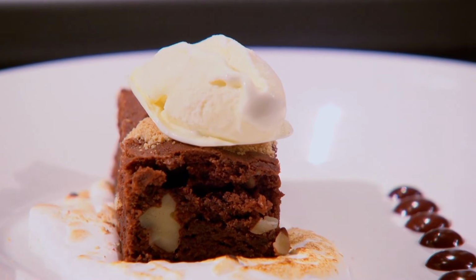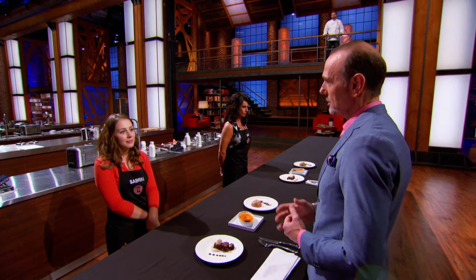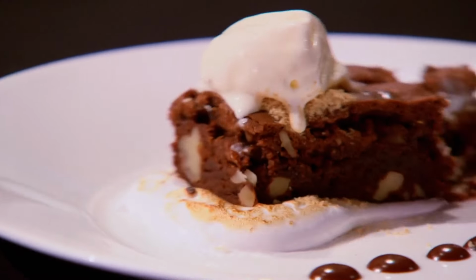The ice cream, I think, is wonderful. Beautiful consistency, has that hint of vanilla. The brownie, I get that dark chocolate richness. I just find this a touch on the dense side, and I'm concerned that it may have needed just a little bit more moisture. But a very, very good replication. Well done. Thank you, Chef.